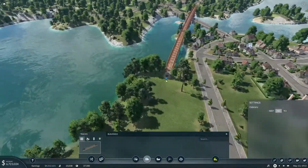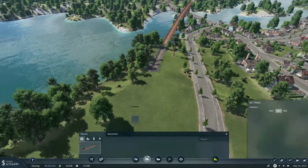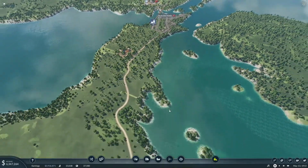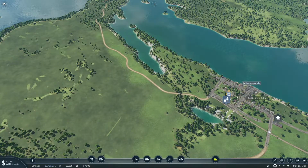Actually, do you know what? Let's just make this easier for ourselves. Let's bring this out. And then we'll just build the station connected to it. And then we know it's going to work. There we go. Yeah, cool. Because then we can run it down here and into Milwaukee.